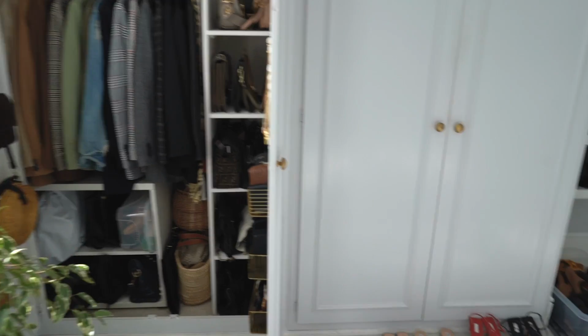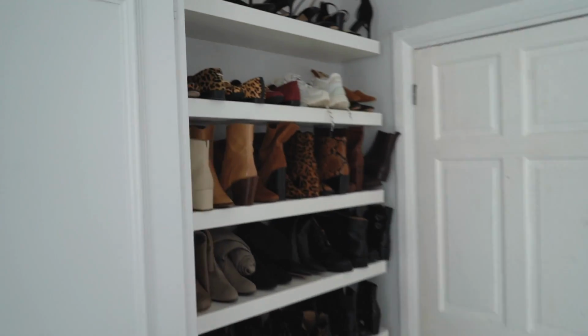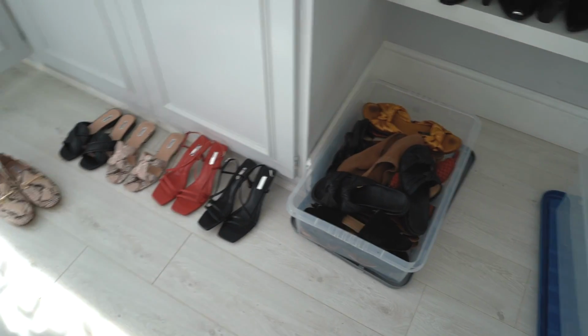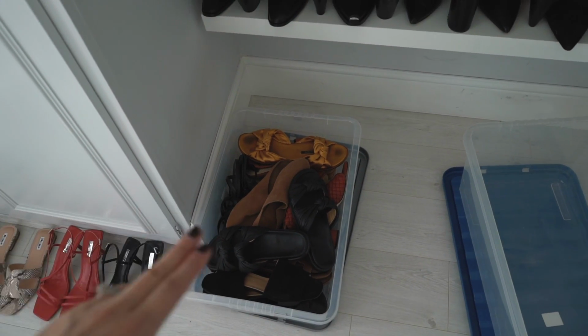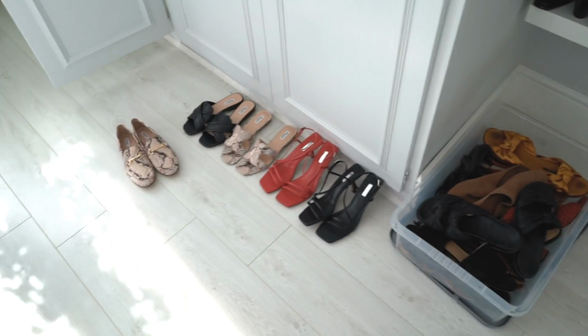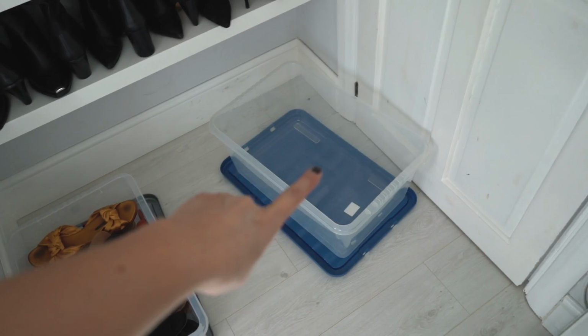I'll give you a grand tour of that later on, but right now I need to move on to the shoe wall. So I've got myself set up here already, and what I'm actually going to do, I've got my box here which is my spring summer shoes from last year, and well, there's some shoes in there that are probably a couple of years old, and then I've got some new styles here which I haven't made room for yet, and a storage tub.